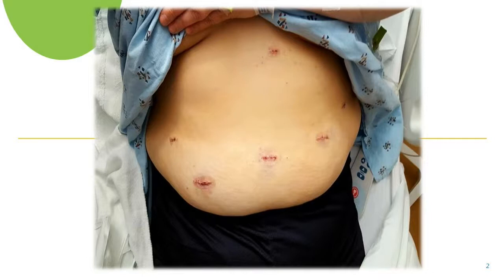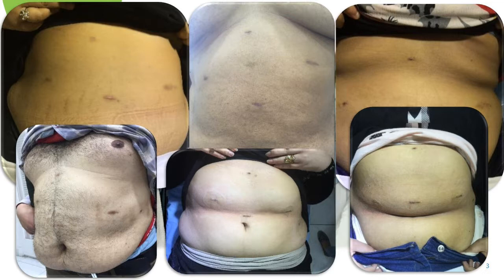This tends to heal well, and in some people, if they have bad wound healing, those scars might be a little bit showy. If you're really concerned about the scars, we give you some gel preparation that can help reduce the shape and color of the scar.